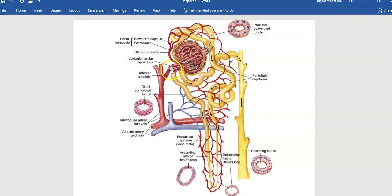Right here, the DCT actually flops back around and merges with where the afferent arteriole meets the Bowman's capsule. And there's a very important gland that occurs right there. It's called, you're going to love this one, the juxtaglomerular apparatus. Now there's a Scrabble term for you. It's got an X in it even. How about that? And a J, which isn't bad. Okay, let's sort this out.